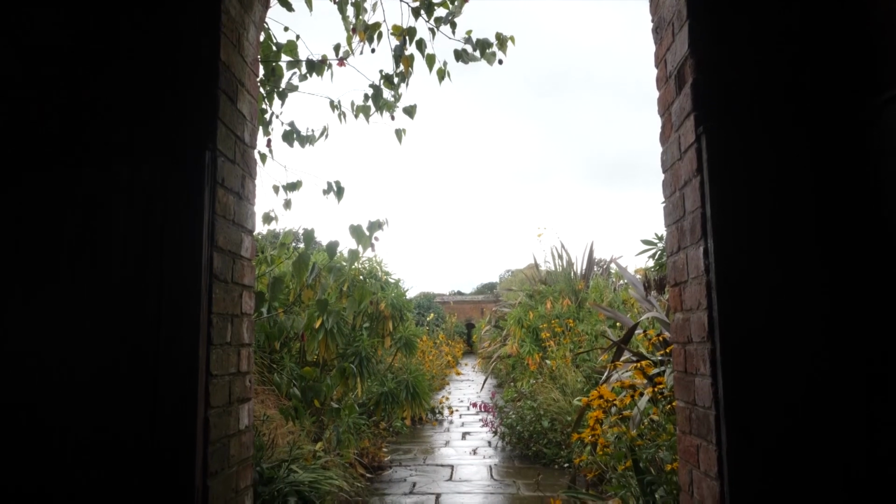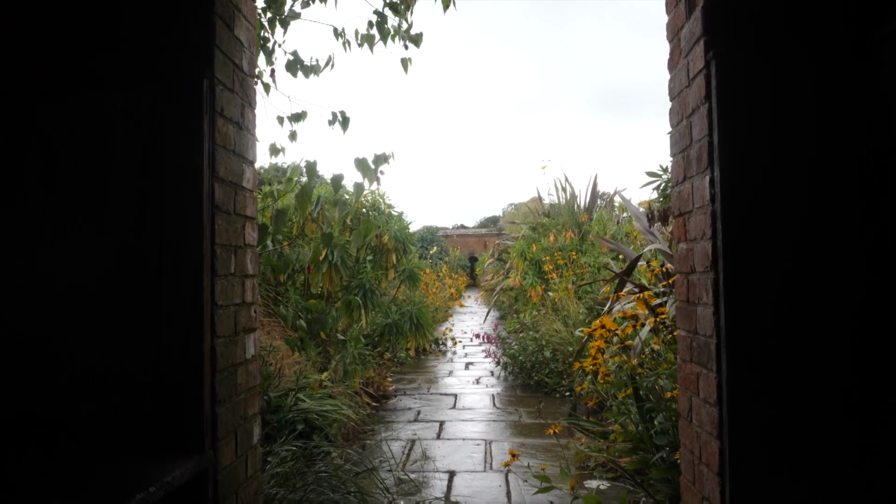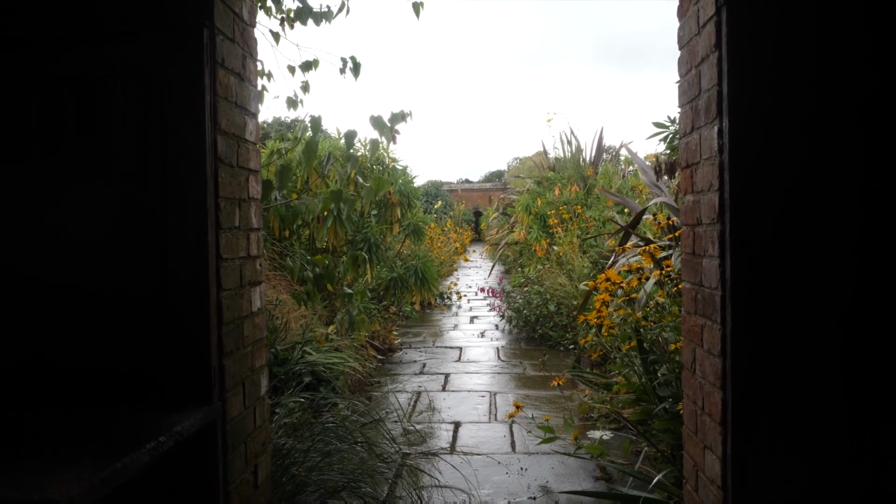Today I'm at Packwood House in Warwickshire, one of my favourite National Trust gardens, which has been really sensitively developed over the last 20 years by head gardener Mick Evans. If you're creating or improving a garden, it's good to think about the local conditions, the soil, the existing features, the building and the spirit of the place. And that's something that Mick understands.